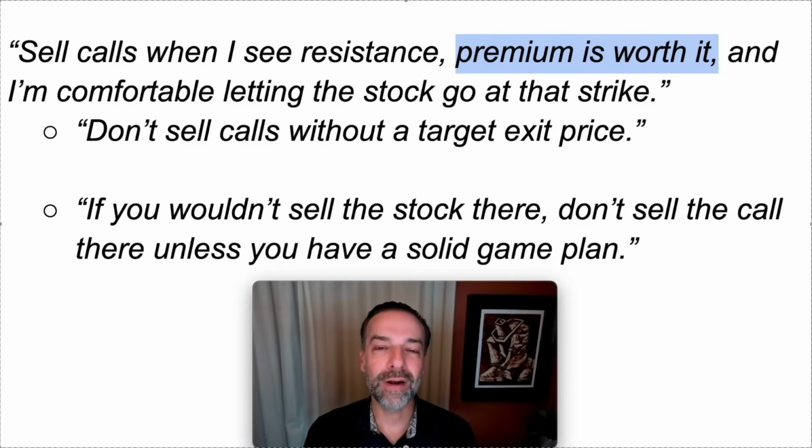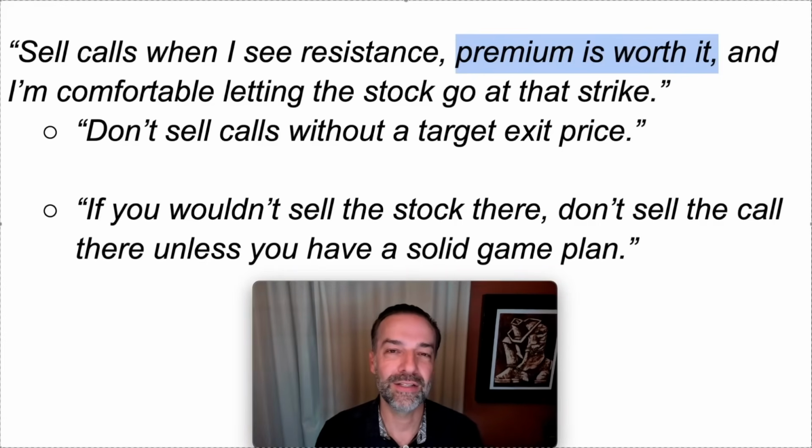I have stock that I own right now that I could sell covered calls against, but I haven't. It's simply because there's not enough premium at the strike price covered call that I'm willing to sell that stock at. So I'm just going to sit there and wait. And that's one reason why I prefer to trade in dividend paying companies, because even though I'm not collecting covered call premium, I'm still collecting nice dividends. So premium is important. Make sure it's worth it.